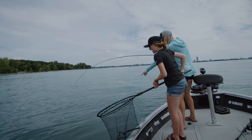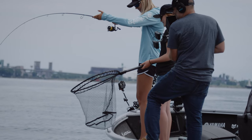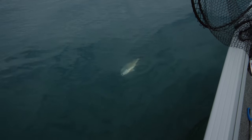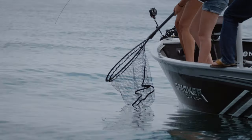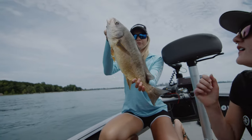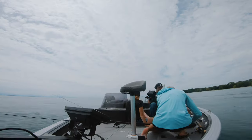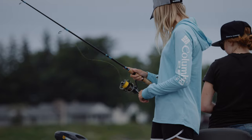Got one. I saw it flash. Yeah, I see him right there. There's another one with him, I think. Oh, come over here. Oh, it's a drum. Oh, dang! It's a sheephead. Another one! Ready? Yep. There it goes! There you go. Another small sheephead. Back into the water. There we go. Not quite what we're looking for. I thought for sure it was going to be a smallmouth. It's really disappointing.